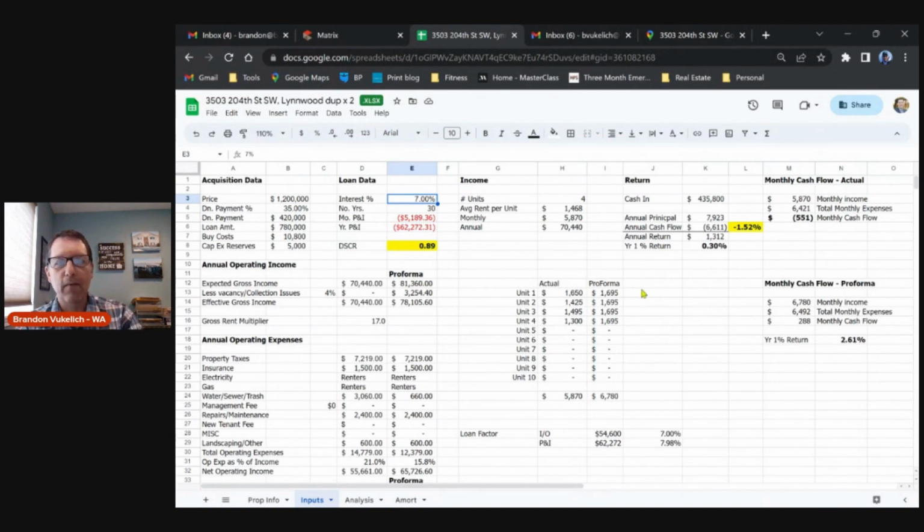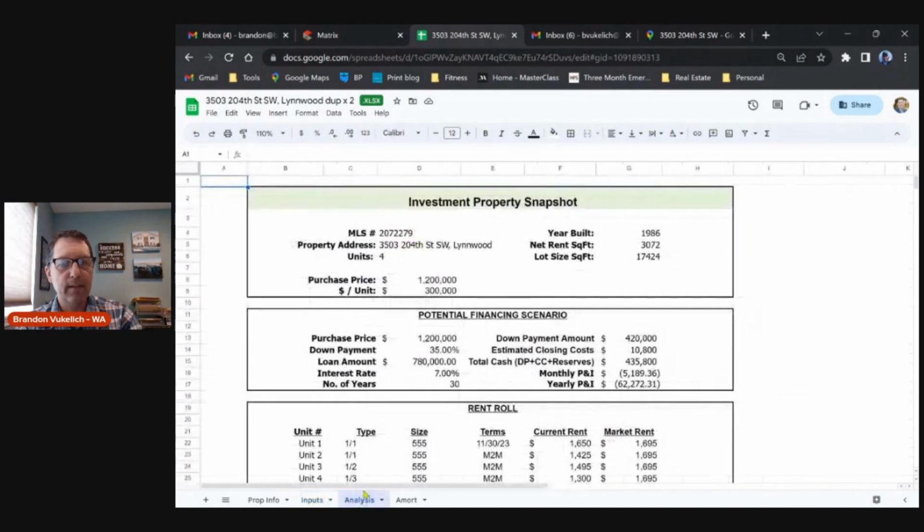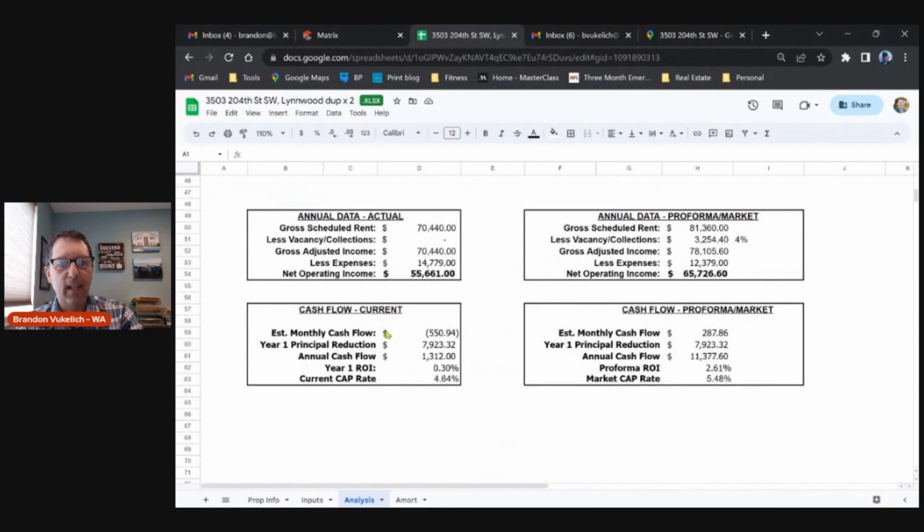So I hope that was helpful. That's just my snapshot. I call it the investment property snapshot. This is what I produce here for clients as a PDF. And then we look at what's here down at the bottom and say, is this a go or no? When I run these numbers and I know what matches my clients, I'm not going to bother sending this to them because it doesn't make sense. So there you have it.